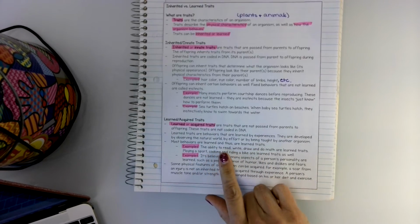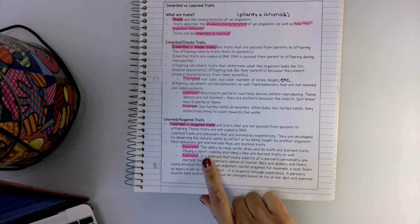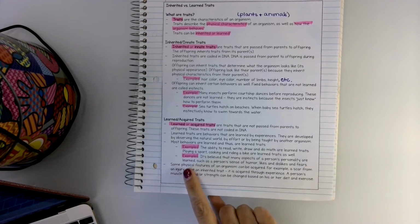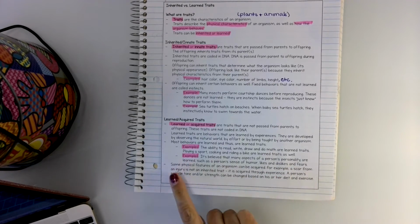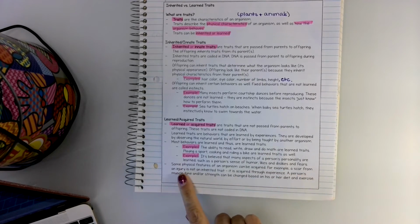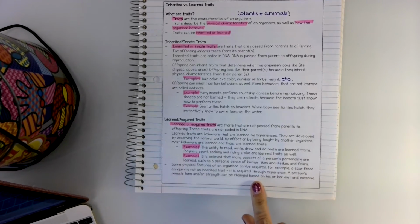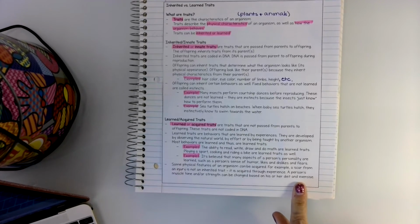Some examples: your ability to read, write, draw, do math are learned traits. Playing a sport, cooking, and riding a bike are learned traits as well. It's believed that many aspects of a person's personality are learned, such as a person's sense of humor, likes and dislikes, and fears. Some physical features of an organism can be acquired. For example, a scar from an injury is not an inherited trait. It is acquired through experience. A person's muscle tone or strength can be changed based on his or her diet and exercise. So those are learned traits.